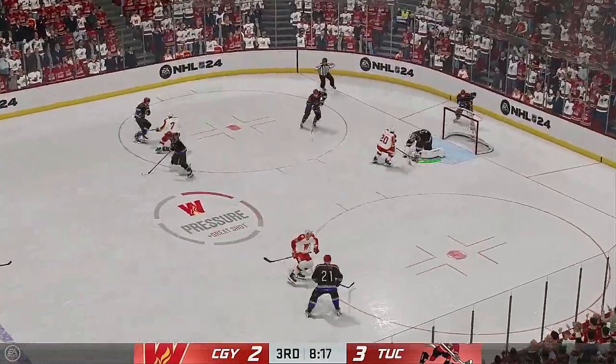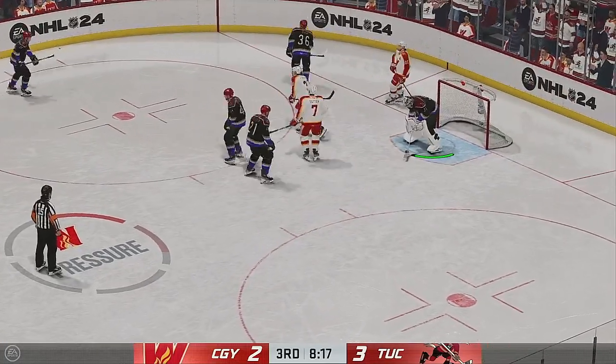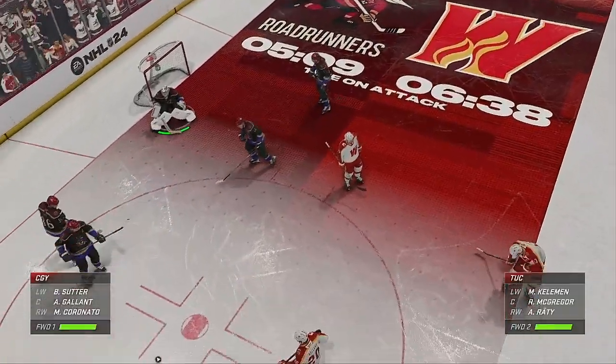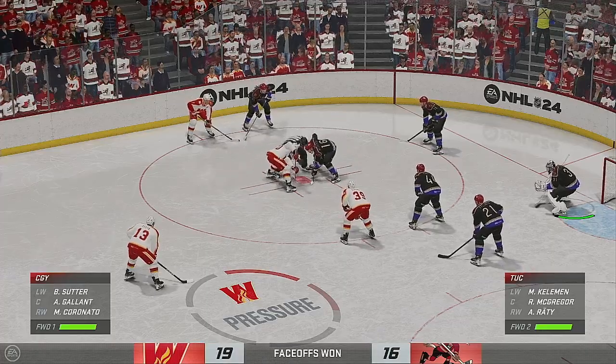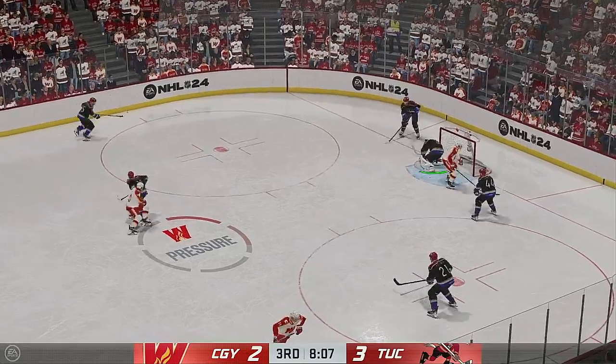Fires it on net, and he comes up big with the stick save, getting all of it with the paddle. A player should never be left alone in the slot, but man, is the goaltender to task here. Gets out in front of it and makes the save. More than half the period has gone by. Hope you're enjoying this one. The Roadrunners have taken the lead here over the last few minutes. They'd love to build on it.